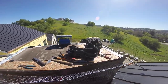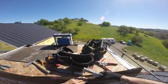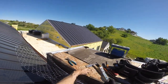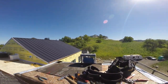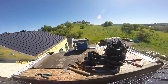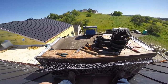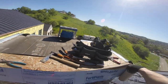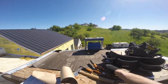Okay, looking good here. I'm really happy with what we got going here. All right, now, I think I have some bituthene up here somewhere. Looks like I got enough, too. That's good. Okay, should we cut the full length or just half? I think I'm just going to do half. This time I'm just going to do half.